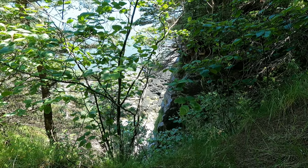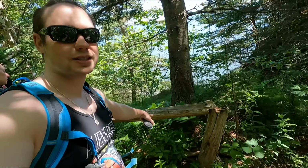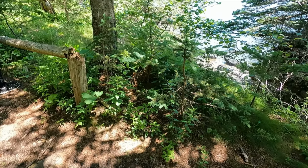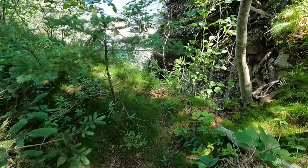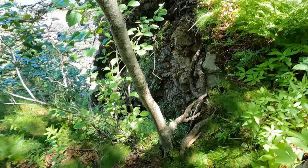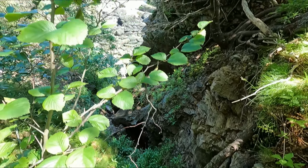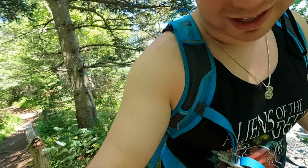First big cliff. Most of the time, there are nice little gates that are supposed to stop you from getting too close, but they're not always there. And it is very easy to walk right up to the edge. And if you're not careful, that is a long way down. So, best to stay to the path, best to watch your step.